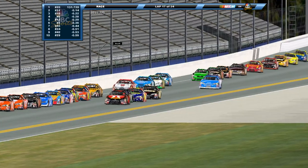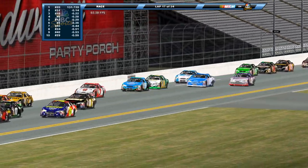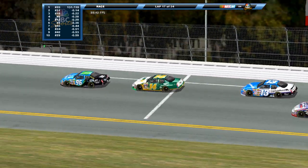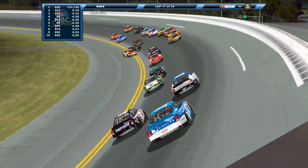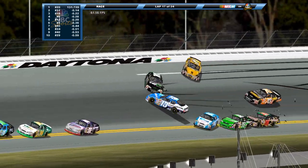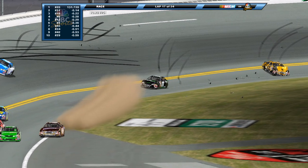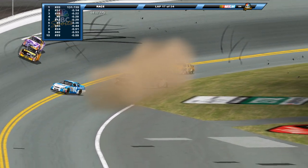Marlin hops in behind him, 96. Chris Mack staying on the back bumper of that 13, however. Now he gets left out to dry. He's going to probably get a good run entering the corner. Forces that 13 high. Oh, we got a wreck. Hamlin's around in the outside wall. He collects Nemechek, and all these guys that were just trying to catch the field once again are caught up in this wreck. Caution is out once again.